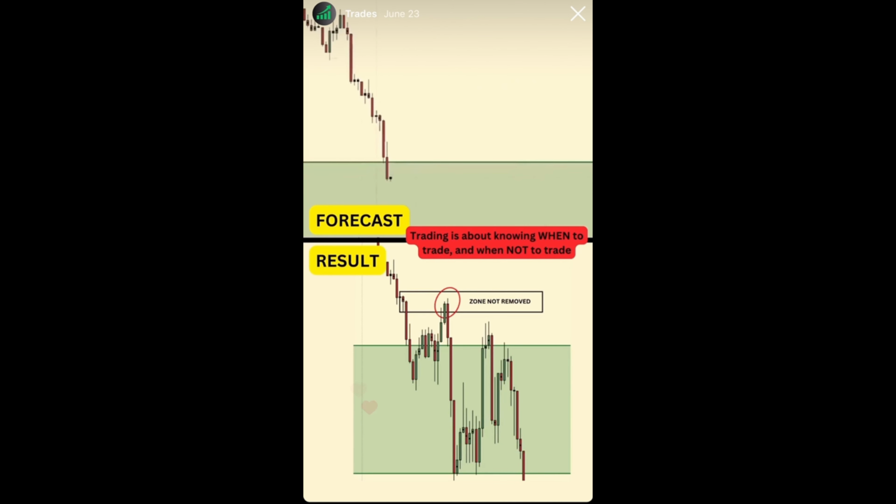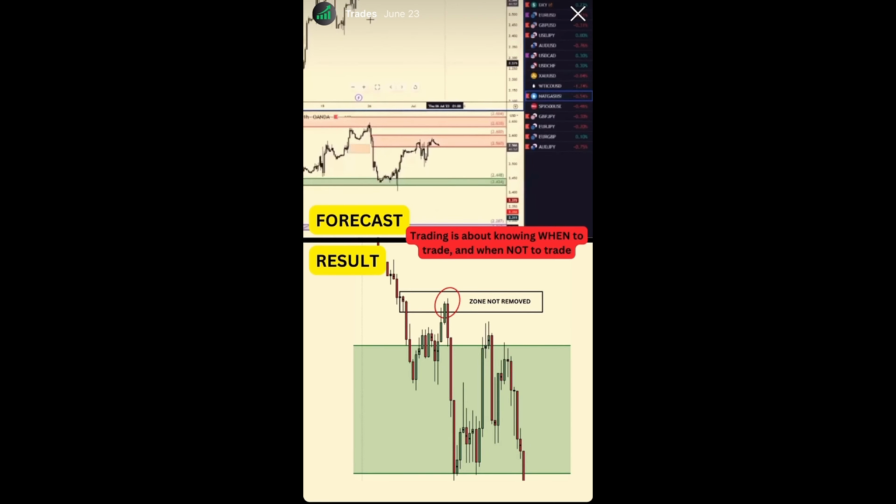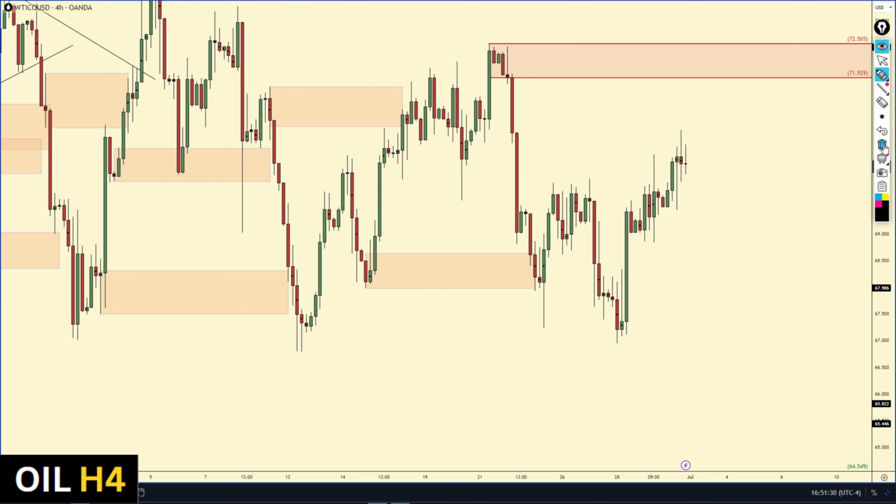We are into this 4-hour demand that we've been waiting for a while now. As far as confirmation goes, we want to just see this supply zone removed here for confirmation. So I'll leave that 15-minute supply zone to be removed there. If we can remove that, that would be the 15-minute confirmation I'd be looking for coming off of that 4-hour demand on oil.